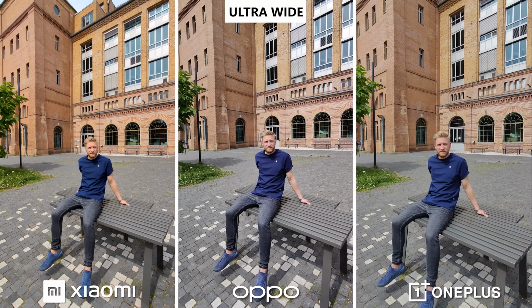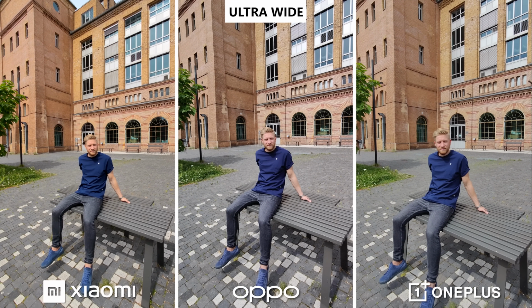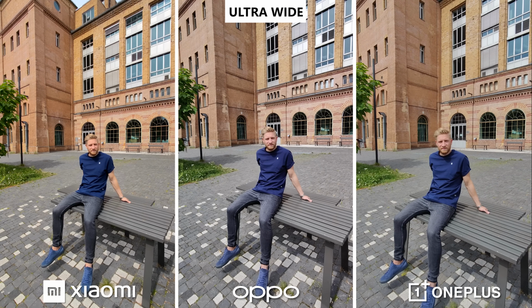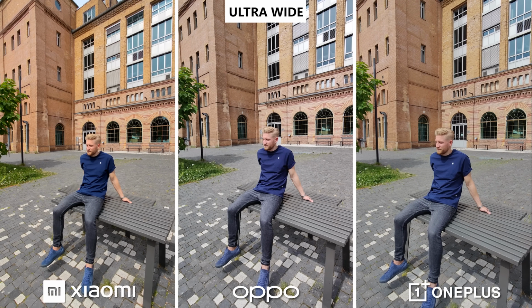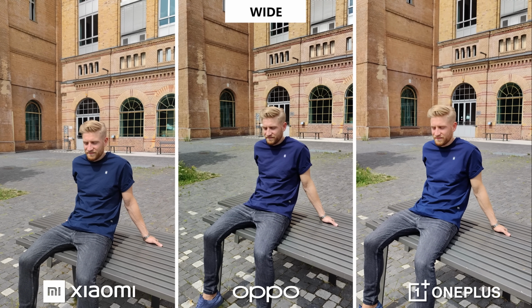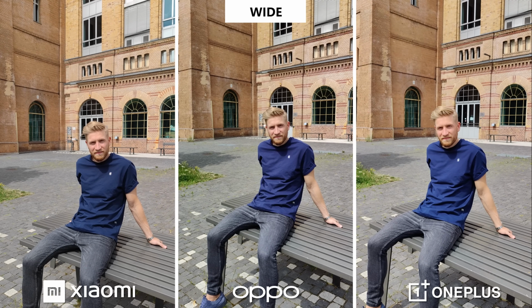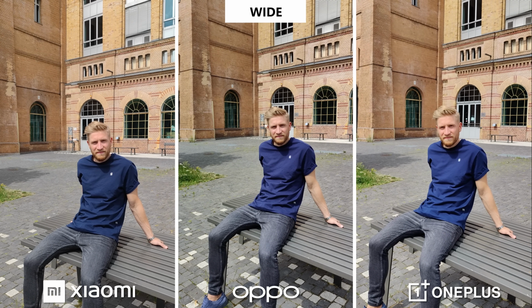Okay, let's check out the different cameras now. We started off with the ultra-wide and wide camera again. And of course we see the different approaches on color rendering again. As you can see from the shadows, the sun came out for a little bit, and although Casper obviously got dark circles around his eyes on all 3 phones, the OnePlus still manages the situation the best.